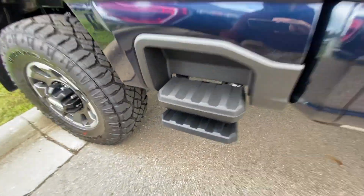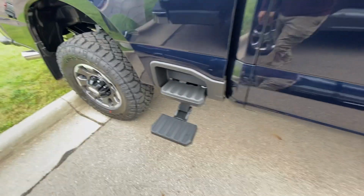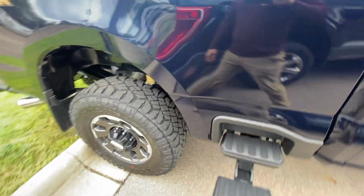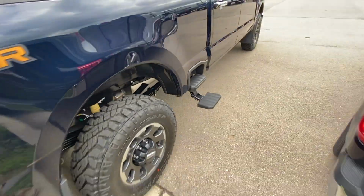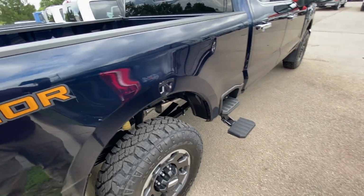First one I've seen with the step that folds down. Not sure how this works. Look at that. Huh, having an expanding ladder for your pickup truck. It's pretty hilarious, actually. I wish the factory location did that. It'd make more sense to me, but still pretty decent.